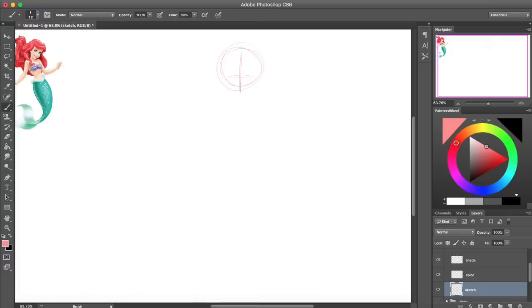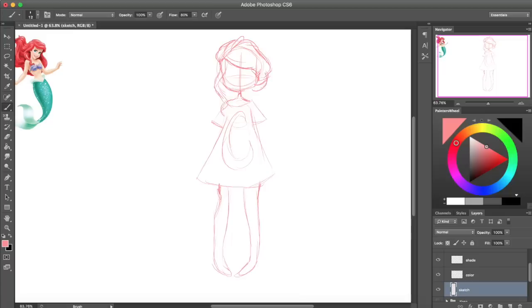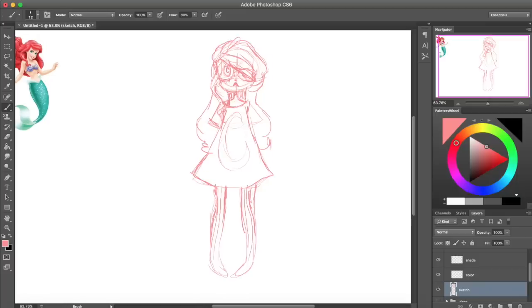Hey everybody, it's Lavender Town, and today I'm taking cute Disney girl characters and transforming them into dark, gothic, and edgy character designs that would be more at place in a Tim Burton style movie. So basically, I'm starting with Ariel.